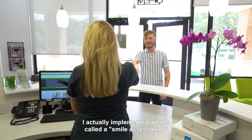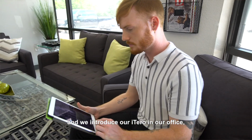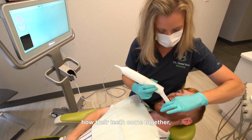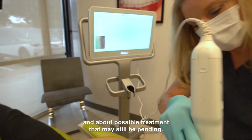I actually implemented what's called a smile assessment in all of my hygiene exams. And we introduce our iTero in our office not as an Invisalign tool, but as a diagnosing tool. We take scans on every single hygiene patient every single time, and we use that to look at their bite, how their teeth come together, and it helps open the conversations about Invisalign and about possible treatment that may still be pending.